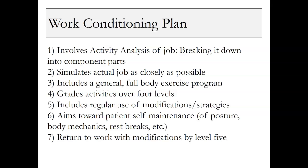And again, the aim is towards they're able to maintain themselves, their posture, their body mechanics, take those regular ergo breaks without you cueing them to do them, taking the break, doing the right stretch, sort of thing. By level 5, you usually have them back to work in some capacity, in maybe just a few hours, maybe even doing a different job. Some of you talked about Isabel doing the baker job part of the time, maybe next as she went back, to kind of save her body, that sort of thing. So you kind of think, how are you going to modify this job when they go back to level 5? They're back on the job, but it's restricted, so to speak.